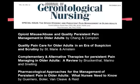I wanted to share this resource because of the concerns that have arisen lately about the opioid epidemic in America, and how that impacts our treatment of older persons with persistent pain. I edited a series that was published in the Journal of Gerontological Nursing on this topic. There are some really key papers on opioid misuse and abuse and its impact on pain management, and how to approach pain care under this kind of global concern about opioid misuse and abuse and deaths.